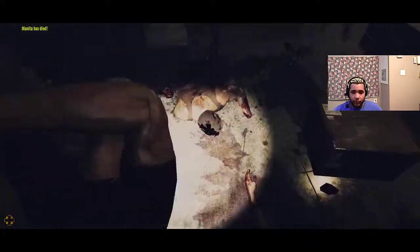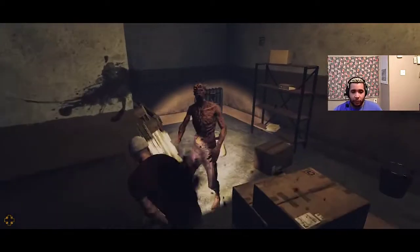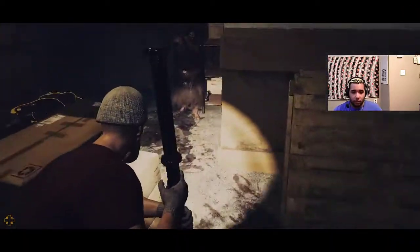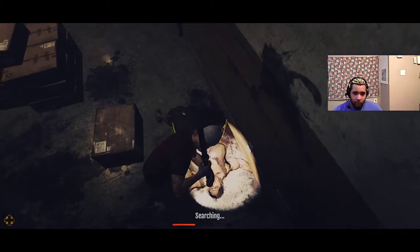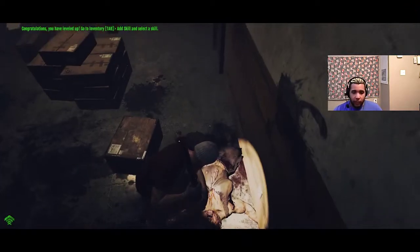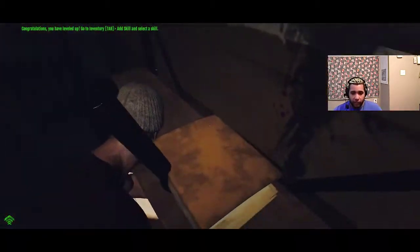Alright, we're going to hit you with the silly swing. Hit you with that silly swing. Hit you with that ghost swing. Silly swing. Oh, we're going to hit you with the hi-ya. Alright, you done. Let me search your sister real quick. Alright, oh, thank you. I needed those 20 gauge shells. Ooh, you are my savior.